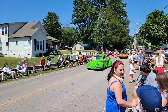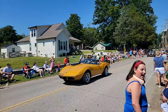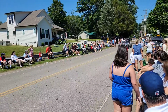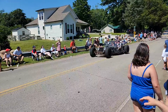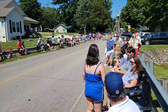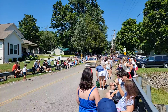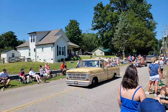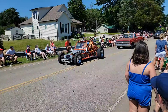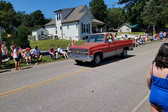They're closer again because they're backed up. It's a bug and a motorcycle. Real hot rods there. Look at this one, how low it is. A low riding old pickup truck. Slowly. You couldn't do those one by our house. Buggy. Old Silverado.